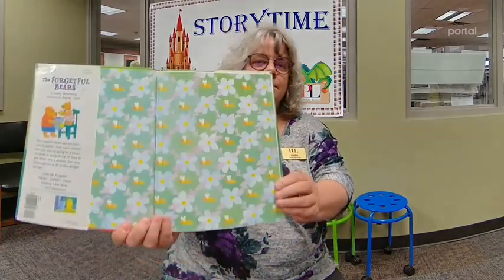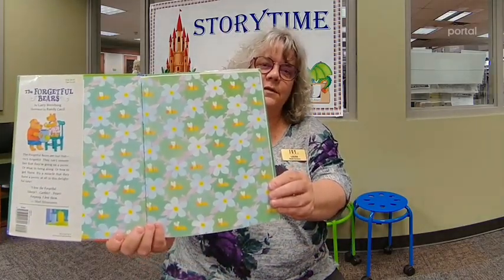There's a nice springtime pattern on the inside of the book.